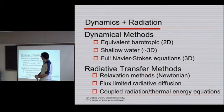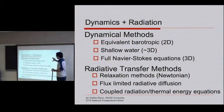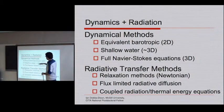So various approximations have been undertaken, and really, they fall into two classes: your choice of dynamical method and your choice of radiative transfer. So there are, I would say, three major ways of approaching this problem. The first is what are known as the equivalent barotropic equations, which are two-dimensional equations. And I'll get a little bit more into depth in each one of these as we go, but just again, to give an overview. The second are shallow water, which are approximately 3D. And the final is to solve the full Navier-Stokes equations.